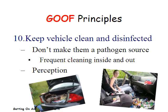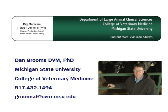Last principle is keep your vehicle clean and disinfected, okay? What we're trying to do, number one, is not to make them a pathogen source, okay? So frequent cleaning inside and out. And then finally, I think clean vehicles are a perception thing. If we come in with a dirty vehicle, whether it's inside or outside, that comes back to the confidence issue that we were talking about earlier. Perception can go a long ways towards the confidence of producers.